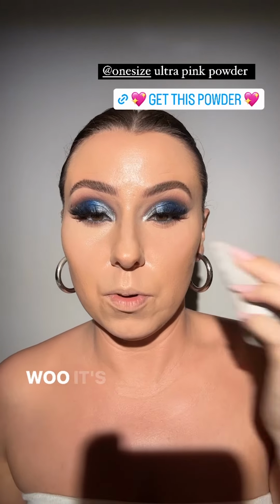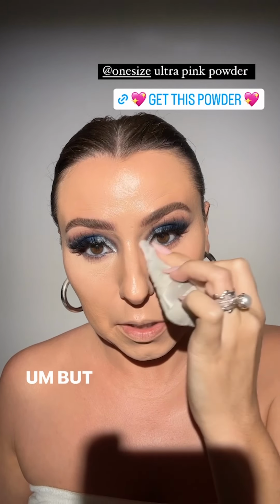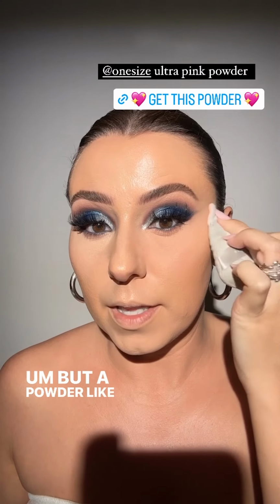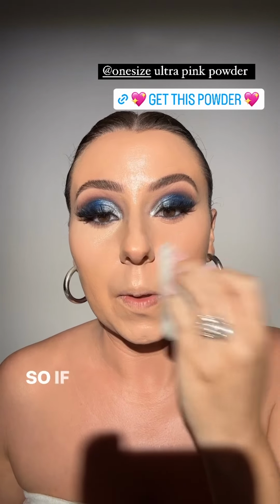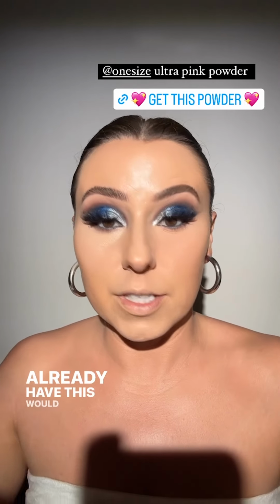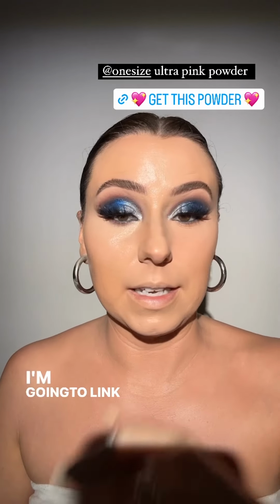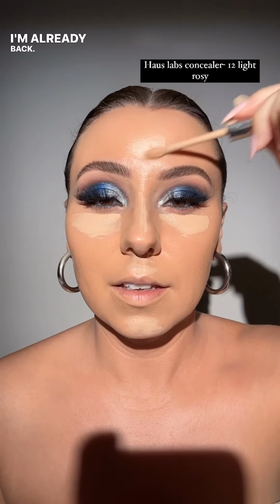So I'm wanting extra coverage, so we're full coverage everywhere today. Woo, it's so pretty. But a powder like this, and even if you don't want the pink, the other one still adds coverage. So if you want to just add a little coverage to what you already have, this would be such a great powder. I'm going to link it. I've been using it nonstop. I love it.